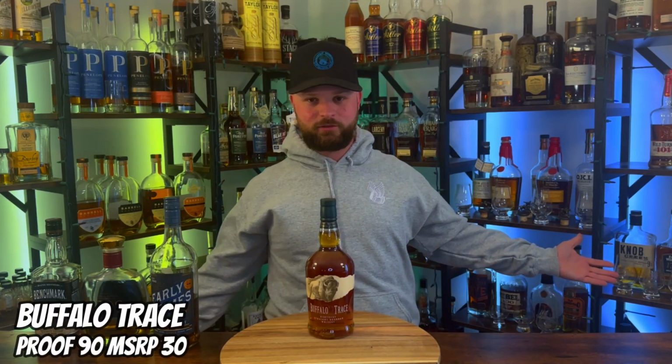Bottle number 4, we are hitting that $30 mark. Some places might have it for a little bit cheaper. Some places will most likely have it for a little bit more. But here in the state of New Jersey, I have seen it regularly now on the shelves for $30, and that bottle goes to Buffalo Trace.